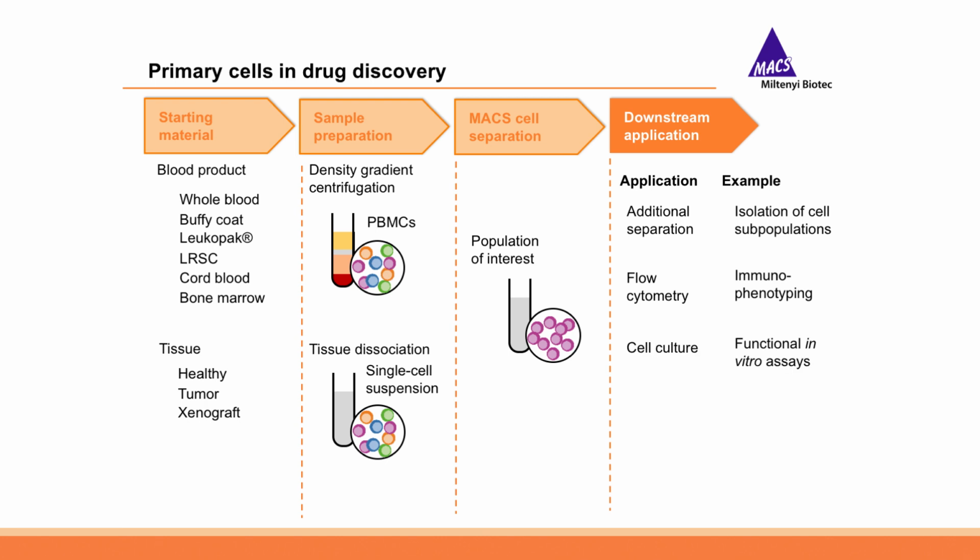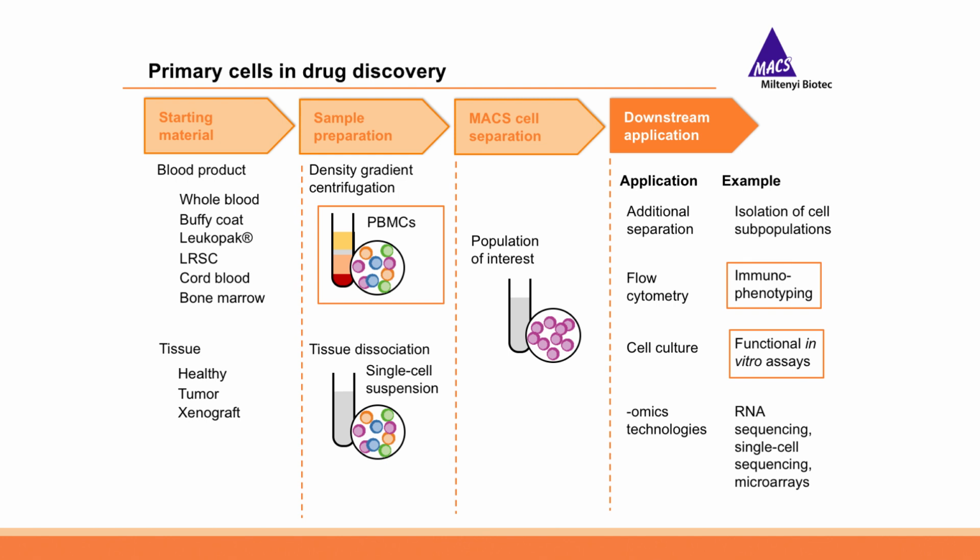We also have cell culture applications, which are very widespread, of course, in drug discovery, where you could have functional in vitro assays, for example, killing assays. And, of course, a huge variety of different omics technologies. For example, RNA sequencing, single-cell sequencing, lots of different methods with which you might want to look at the cells on a molecular basis. We'll be looking at immunophenotyping and the functional assays in a little bit more detail in the applications part.